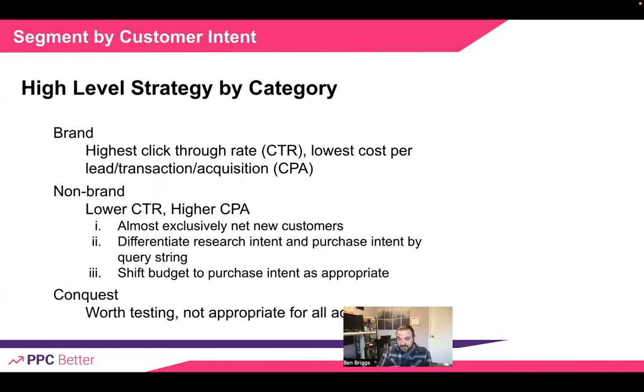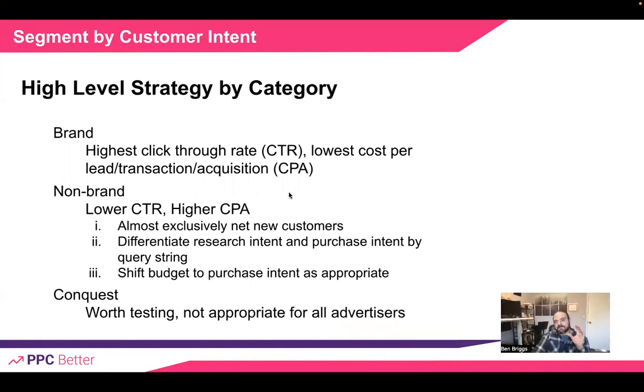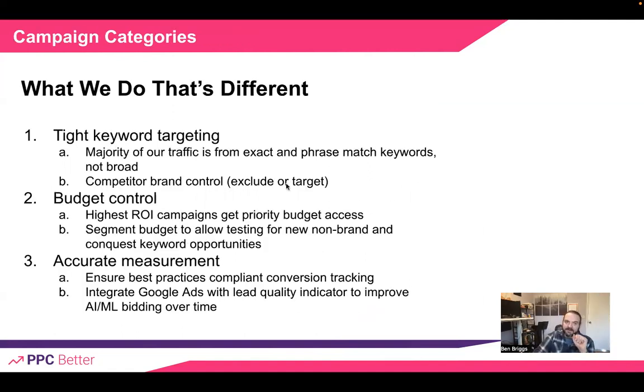But these are new customers. These aren't people who are already aware of your brand, who are searching, who want to buy your products on their own. These are people who are interested in the category, interested in the product, and then you catch them. Conquest traffic is other people's brands. So Nike could serve ads when somebody's searching for Adidas and possibly sell some shoes. It's worth testing. It doesn't work for all advertisers. So those are the three main categories of keyword traffic that we think about for paid search: your company brand, your non-brand, and conquesting other people's brands.